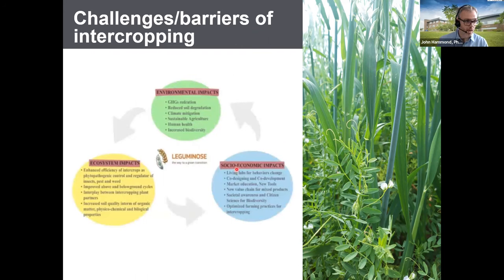So we'll do that, particularly looking at the socioeconomic impacts, again, working across the value chain. It's not just an agronomy project looking at how best to grow legumes and cereals. We've got partners across that value chain so we can co-design, co-develop products and ideas and increase knowledge across that value chain in how we produce and how we utilize these products going forward.